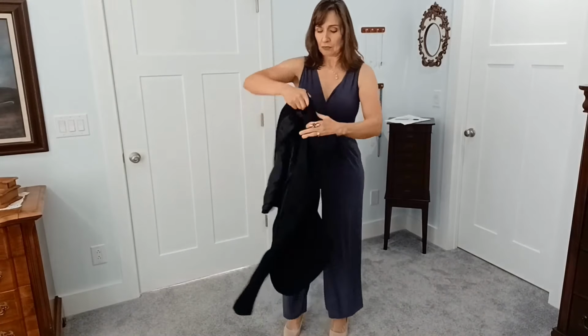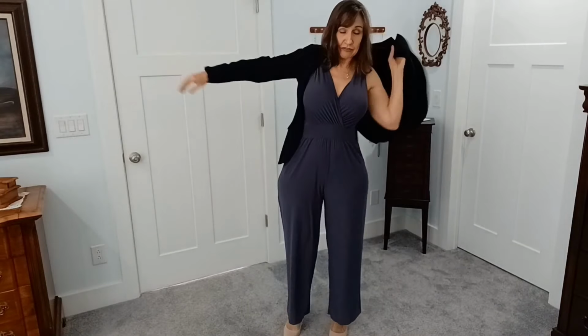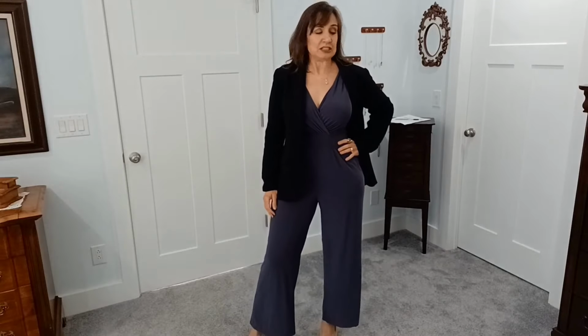Let me show you it with a blazer. This helps calm it down a little bit. And I could see it with this blazer with either these shoes, or I've got a little pair of very comfortable black low heels that I think would be fine with this. So I think the blazer kind of helps to calm it down a little bit. And I did try it with flat shoes and that didn't work at all. It just looks silly. It looks like my feet and my body came from different places. So here's the jumpsuit. I really, truly would value opinions on this one.